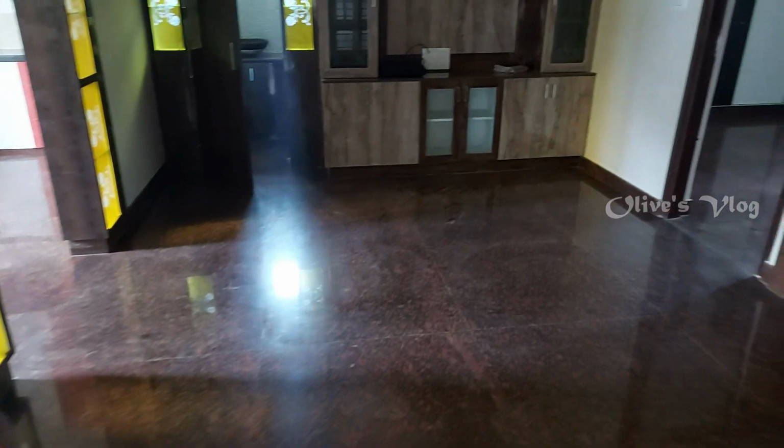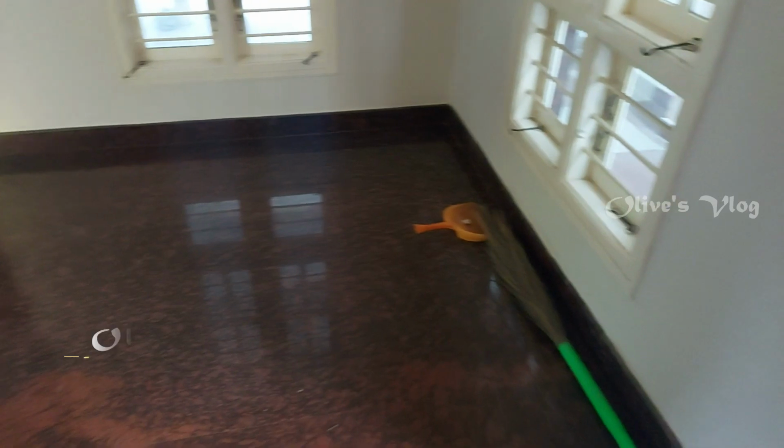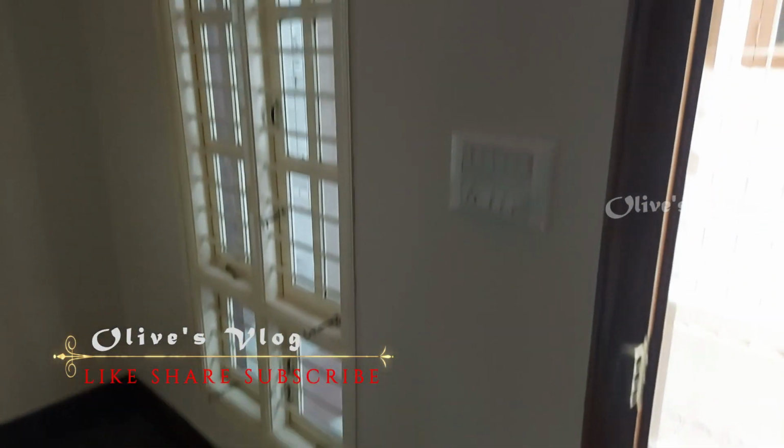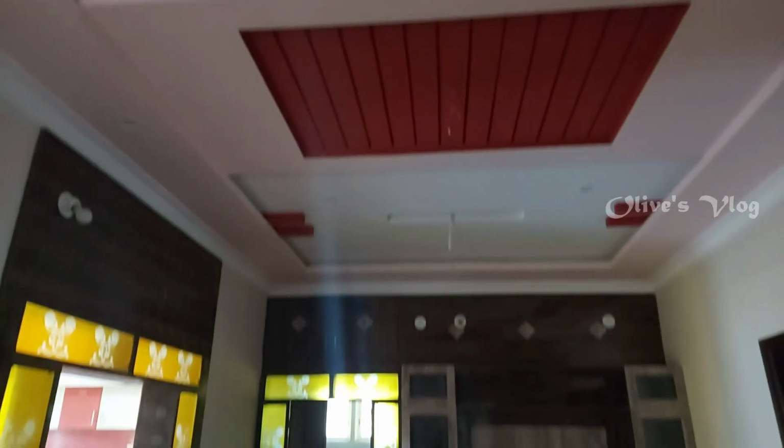This is the living area. All floorings are granite flooring. Here we have POP false ceiling with LED light. TV unit also provided.